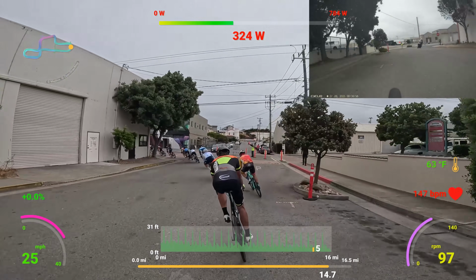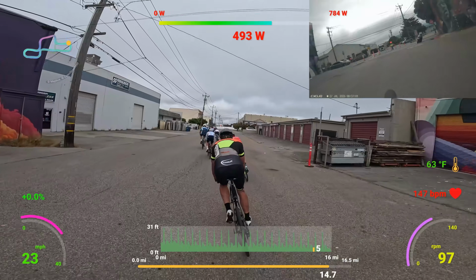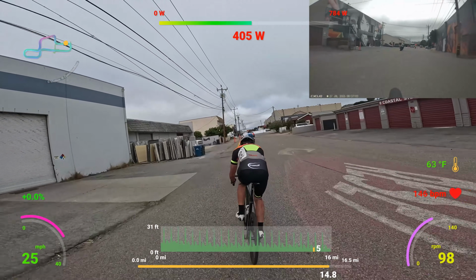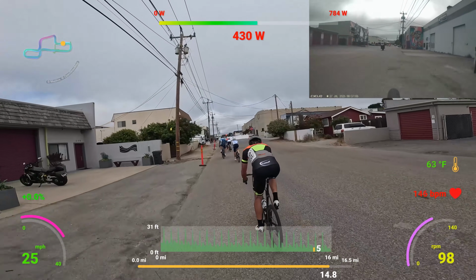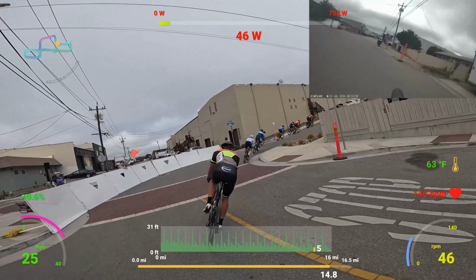So we have a couple of people that have dropped off. Frank, who is usually tail gunning behind me, has moved up ahead, and I am the caboose. So I'm happy to be here. I just want to finish with the pack, which is what I'm going to do. My average wattage for this race was 242 watts.